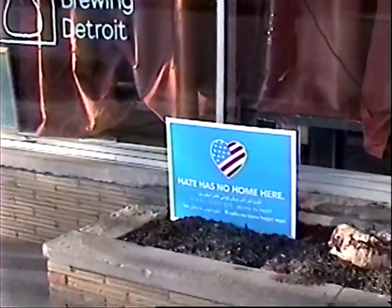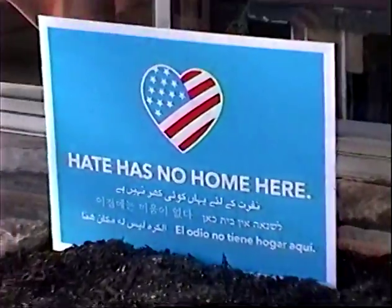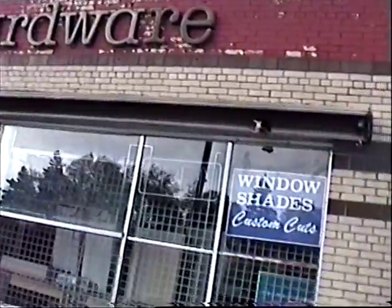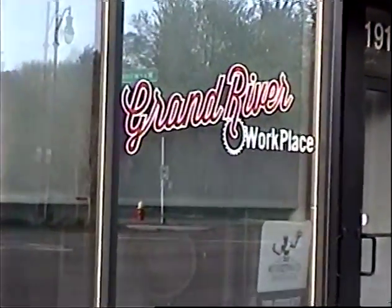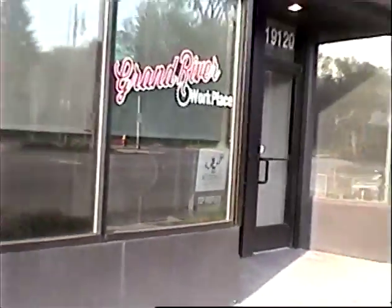Here's a brewing company. Hate has no home here. Oh, gosh. The alt-white would not be happy. Yeah, that's another colorful mural. And look at this, Motor City Match. Top property for new business.